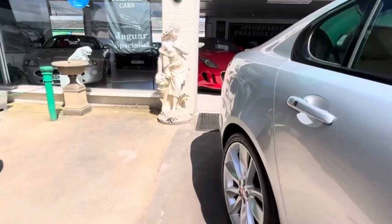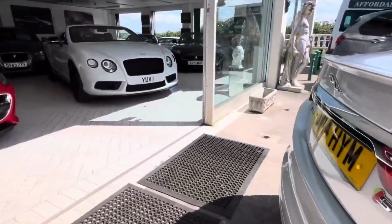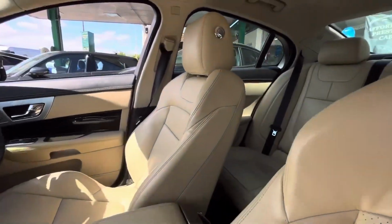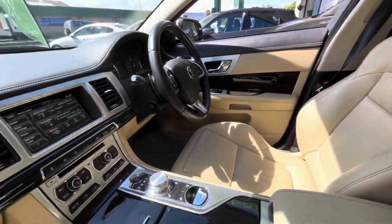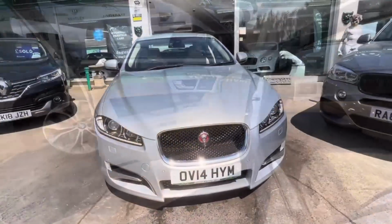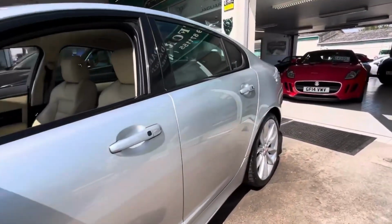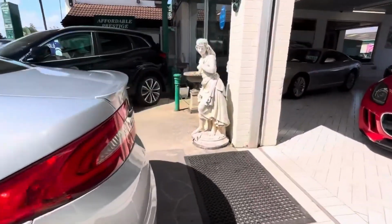Now to go back of course to that Portfolio spec, that means of course parking sensors, reverse camera, cruise control, a fantastic sound system, of course Bluetooth and auxiliary input, and to go back to that engine, the 3-litre V6, even in non-S form, is already very good. This one even more so. 270 horsepower, 440 foot-pounds of torque, which to put that low-end twisting power into perspective, that's only about 20 foot-pounds less than the XFR with a 5-litre supercharged V8.